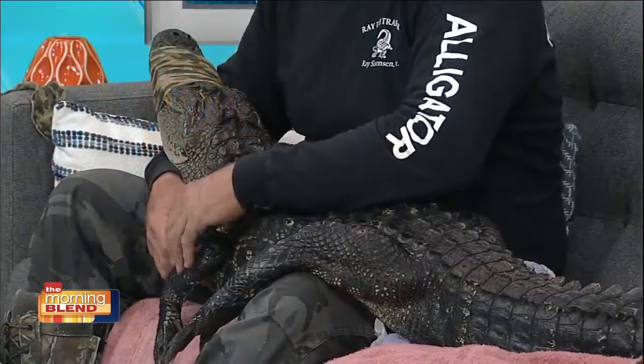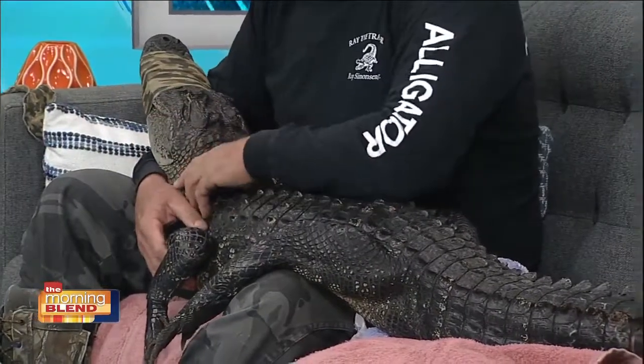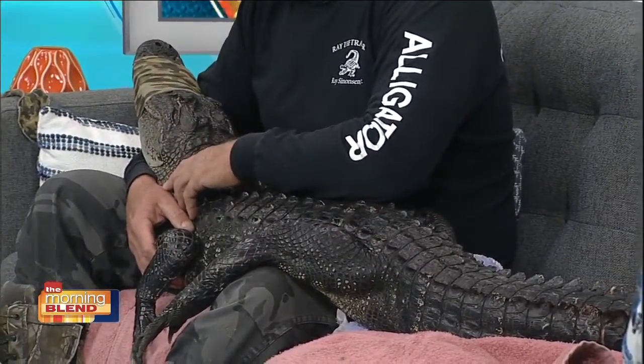How heavy? You came in kind of carrying her over here. Well, she's approximately 150 pounds. Oh my goodness. Ray doesn't have to lift weights. He just carries alligators all day. No need to go to the gym. I do it out here in the wild.